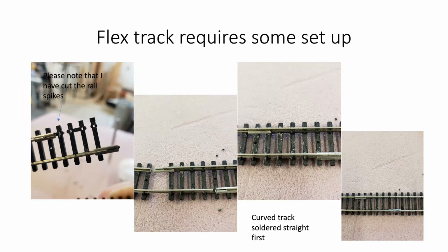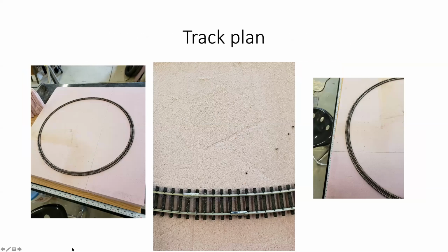I found doing this, I learned how to do my HO on my regular layout upstairs. Now, when I go around a corner, I solder all of the joints straight. Because it's flex track, I can then move the flex track onto the road bed, and it doesn't buckle on me. I don't have any, what do you call those? Kinks. Right.